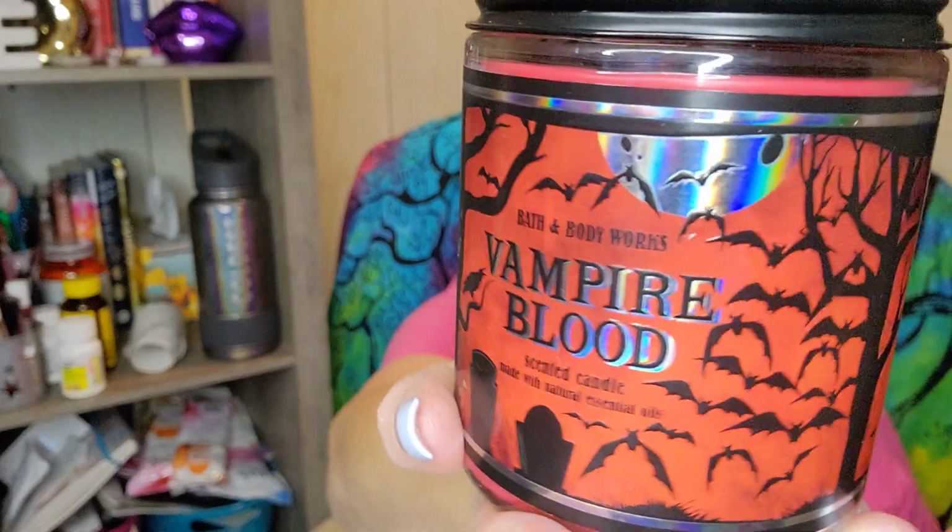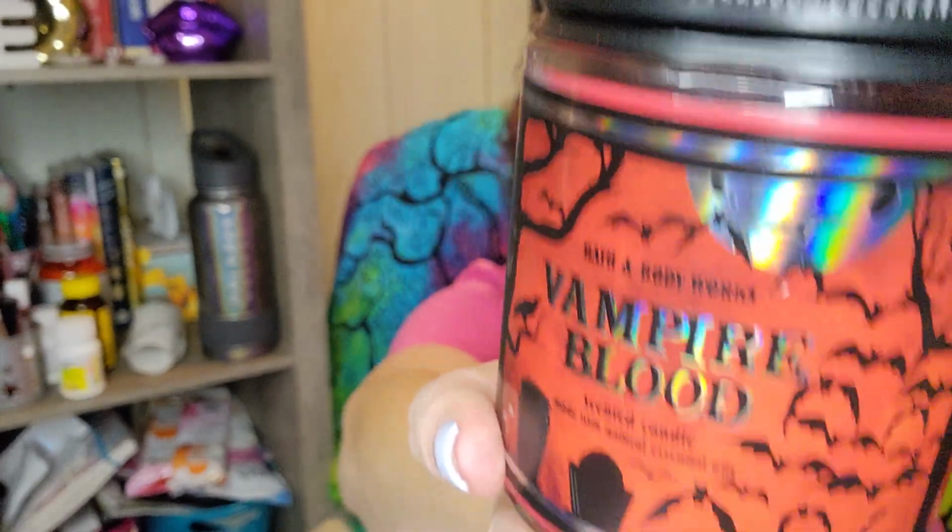So just look at that. The little cemetery, the vampire bats. You got the full moon. This is a red candle, which is really cool. The smell of this one, I smell like a berry. Oh, it smells really, really good. I smell a berry, but I can't really place which berry. Maybe a mixed berry or something like that, but the packaging is just everything. So there are those two.